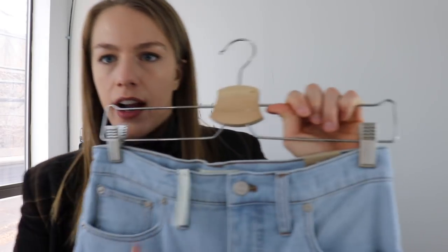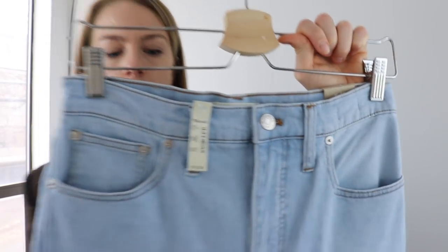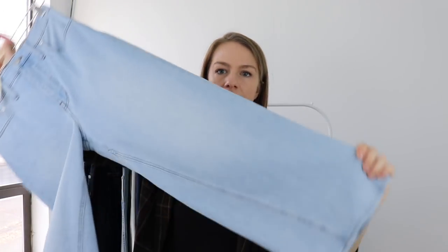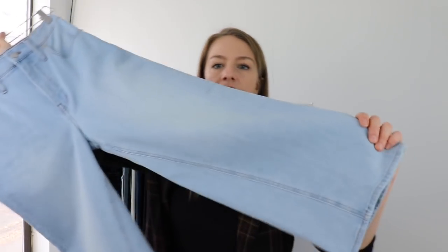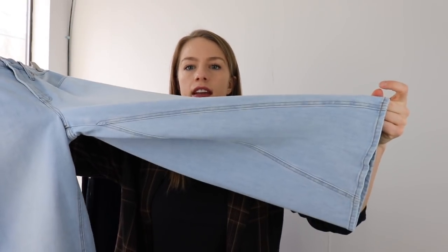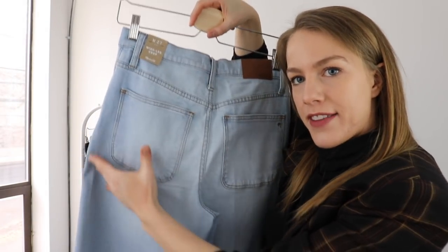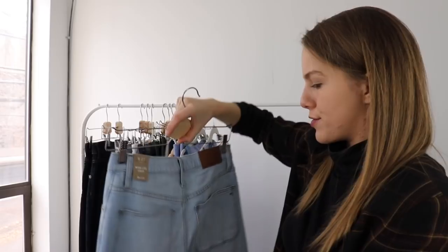Okay, this is a pair of Madewell new with tag. These are a wide leg crop, and I picked these up really based off style because I absolutely love wide leg jeans, like culotte jeans I wear all the time. These are a size 27, and they're a really high rise, and they have this really cool seam right here that has this additional fabric. As you can see, this triangular piece of fabric in the inseam makes them super wide leg. And then the patch pockets on the back are totally 70s, and the wash is really, really cute as well.